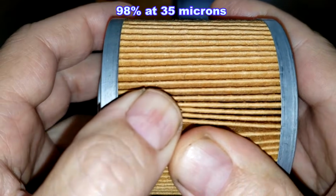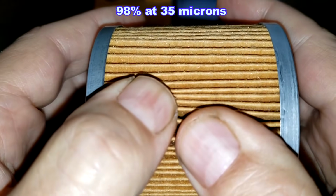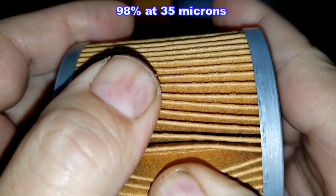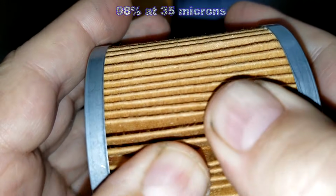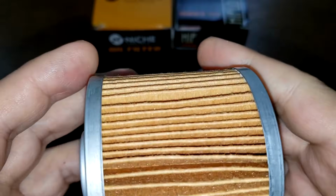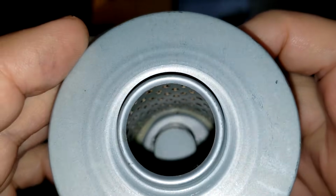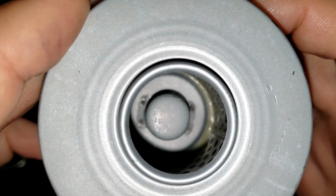And that's what I found on their website. But I couldn't find what this filter is made out of. It doesn't say what it's made out of. Okay, so that looks pretty good. Nice. Got holes inside the center core. Bypass valve down below.